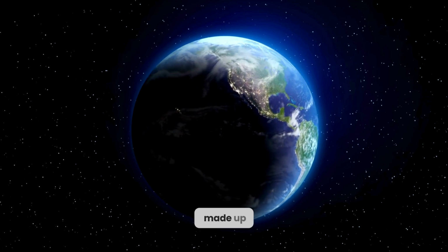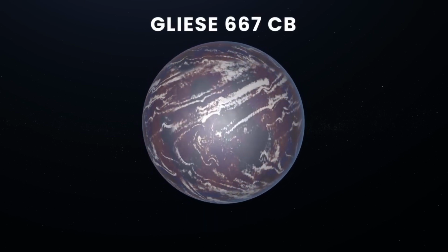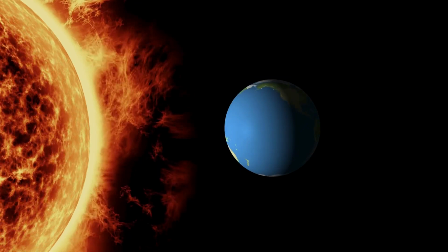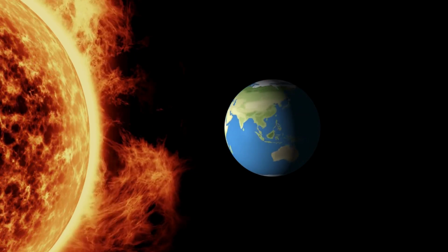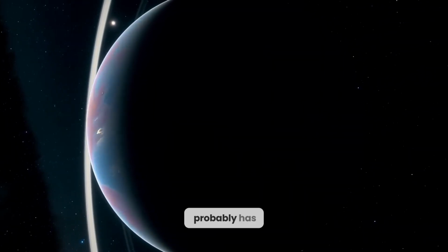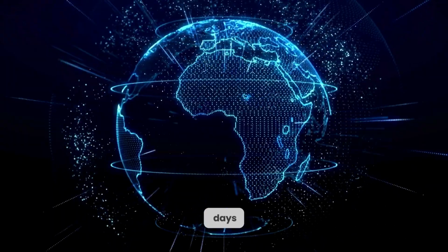These planets can be made up of rock or a mixture of rock and ice, and they may have atmospheres that could support different life forms. The closest planet to the star, Gliese 667Cb, is a scorching hot world at 200 degrees Celsius, 392 degrees Fahrenheit. Being the most massive one in the system, about 5.5 times that of Earth, this exoplanet probably has a very thick atmosphere and orbits its host star in just 7 days.